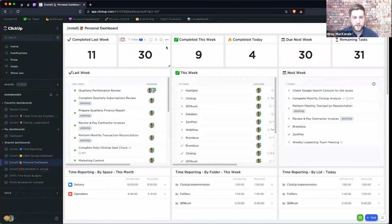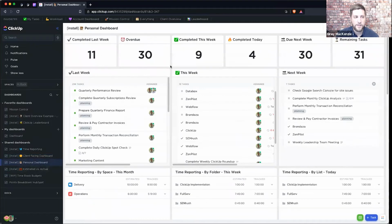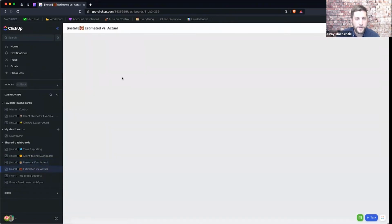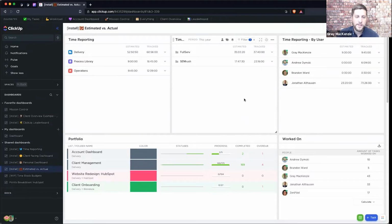Some teams will use a personal dashboard, some teams will just use a view, but get a quick overview. So you may want this if you're managing a small team. You may want this as a dashboard for your direct reports. It'll often be an estimated versus actual. So this is where we're starting to get into time as a proxy for profitability on a client by client basis, team member by team member basis, any of those things. And there's a handful of other dashboards that we'll commonly run through, but those are a few of the most frequent ones.